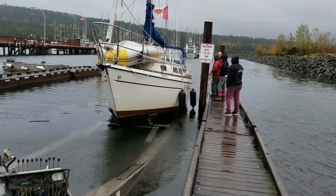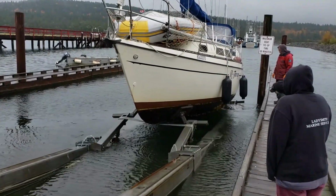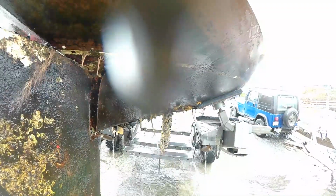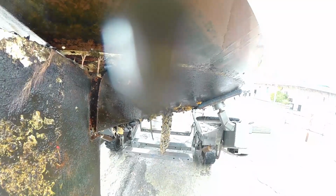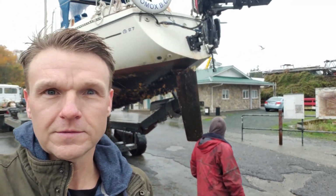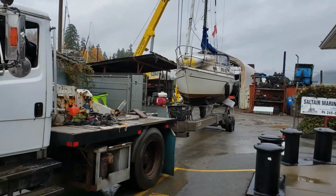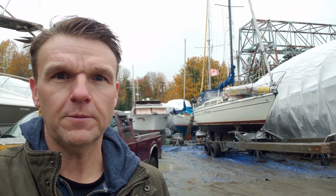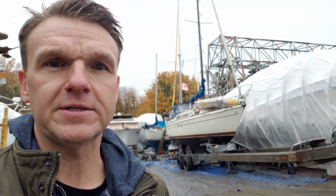Kim and Doug with Ladysmith Marine Services were great, and their crew was super friendly. There she is, just yarded out. So yeah, we got her pulled out. Doesn't look so bad on the bottom, better than I expected. We saw a couple little sneak peeks on the GoPro initially, and it looked pretty furry, but not too bad.